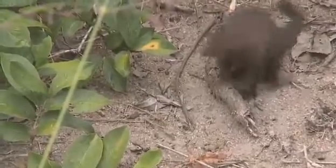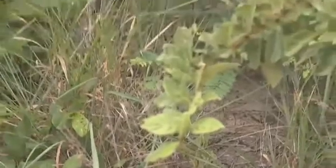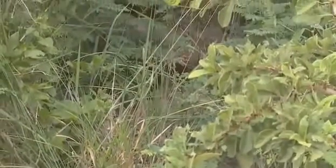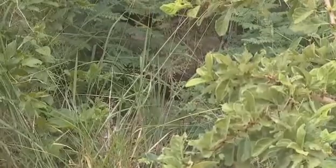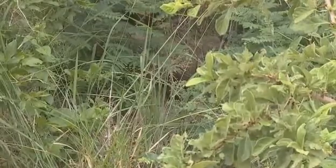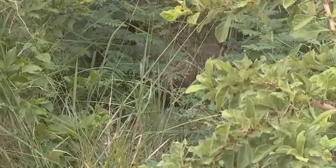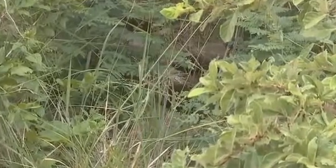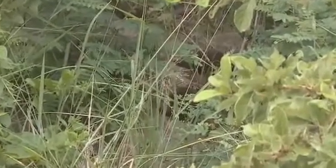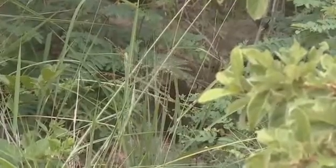But then we do also have mongoose that live solitary, and each one actually has a different role to play. So these guys are actually diurnal, they're active during the day. The banded mongoose also, and the meerkats. And they probably do live as a group. Safety in numbers again, so they can keep a lookout for predators during the day as they forage. And the other types of mongoose tend to be more nocturnal, but they all tend to be solitary.